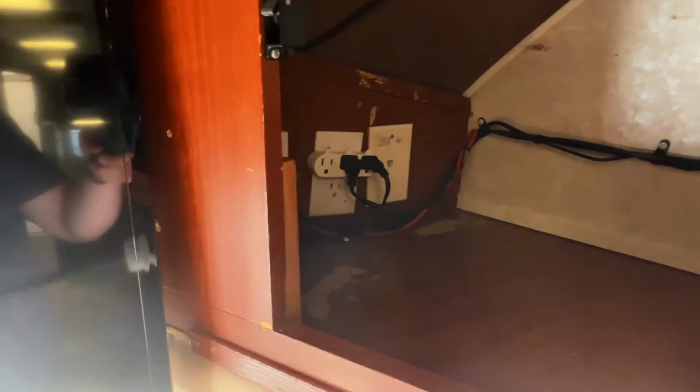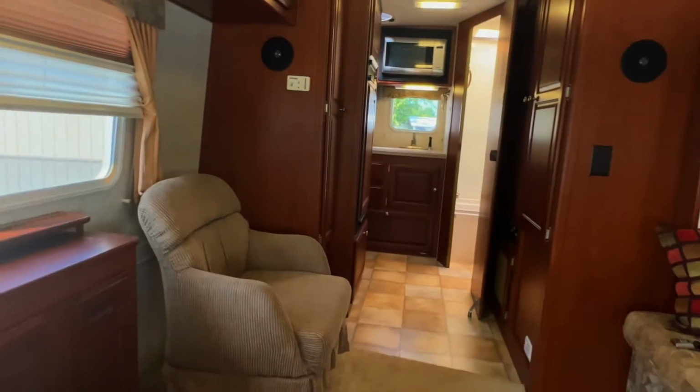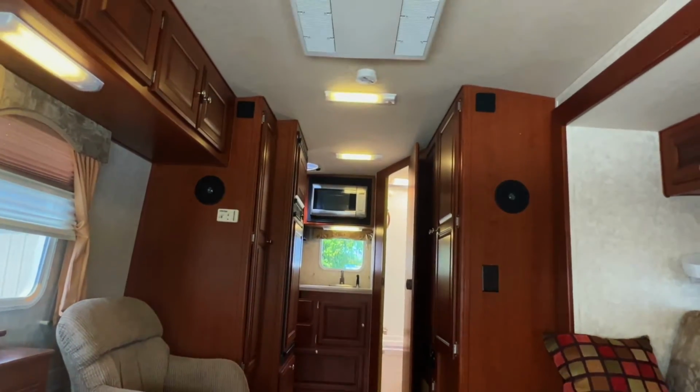Got a 28-inch TV, storage up here, got some marring on the veneer, got lots of plug-ins. It's kind of where your command center for your TV is going to be. So all in all, we got a nice Phoenix Cruiser here.